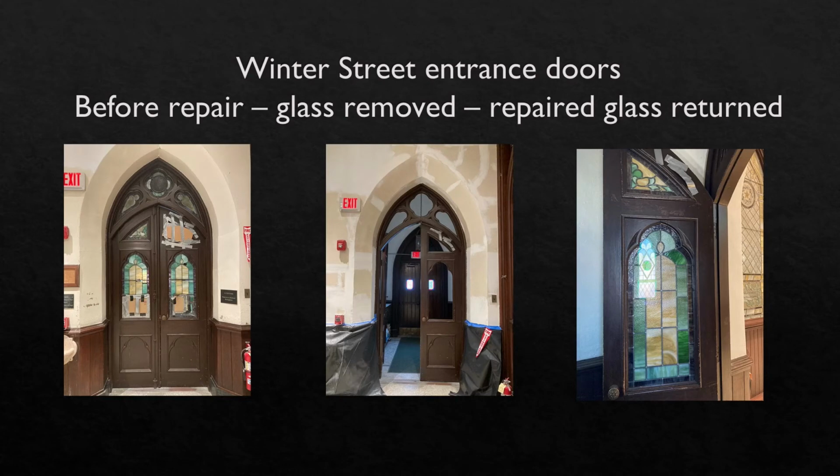In this next slide, you'll see three different stages in the wooden doors at the main entrance and then at the Winter Street entrance. The Winter Street one was the most obvious, with the cardboard coverings of the missing panes of glass and the duct tape in different colors. Those were removed, re-leaded and repaired, and they have now been brought back with a protective glass so people can't push on the lead and weaken it, and to bring them back to their former condition. We hope this will allow them to be preserved and to be attractive for a long time.